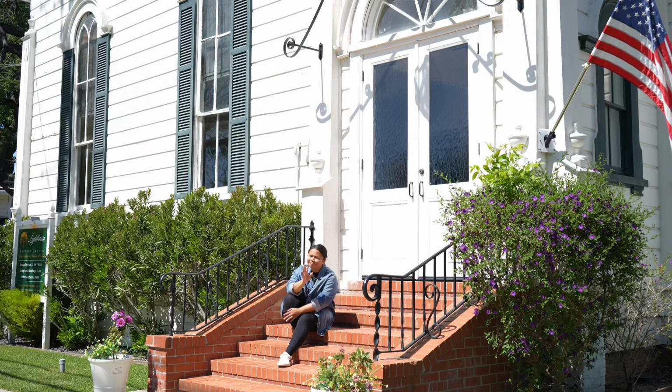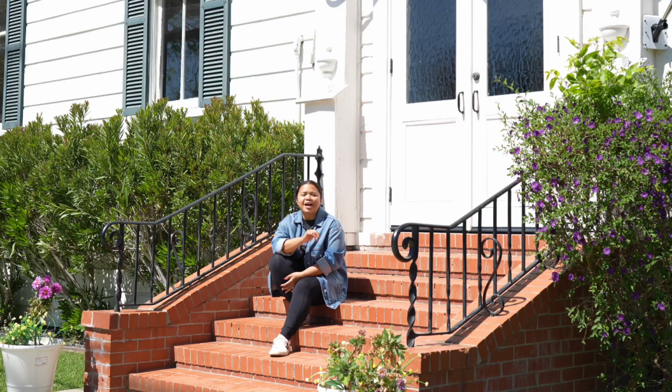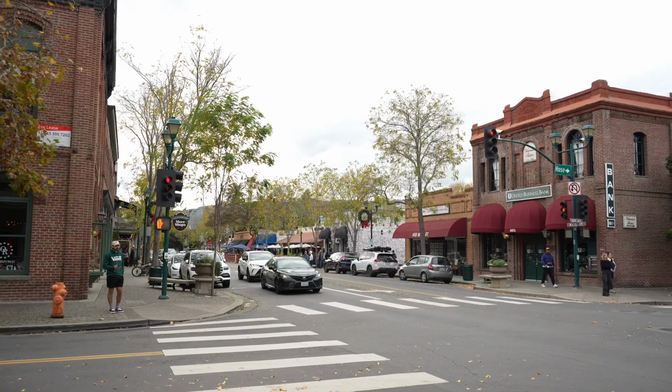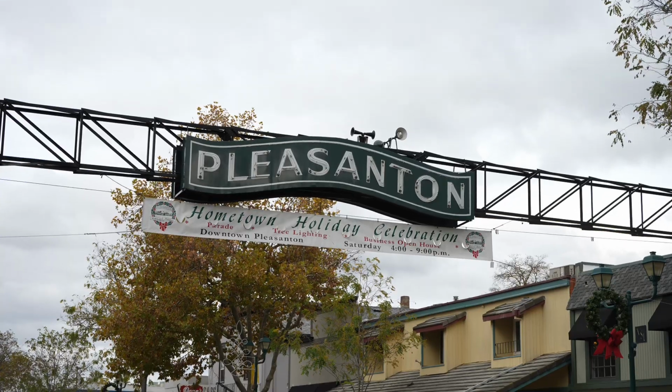The first house, it's okay, but the second one is probably one of my favorite ones out of the list. It's a 3-bedroom home with an ADU in the back, seconds away from the main street, and the home is part of the historic part of downtown Pleasanton. So let's go check it out.